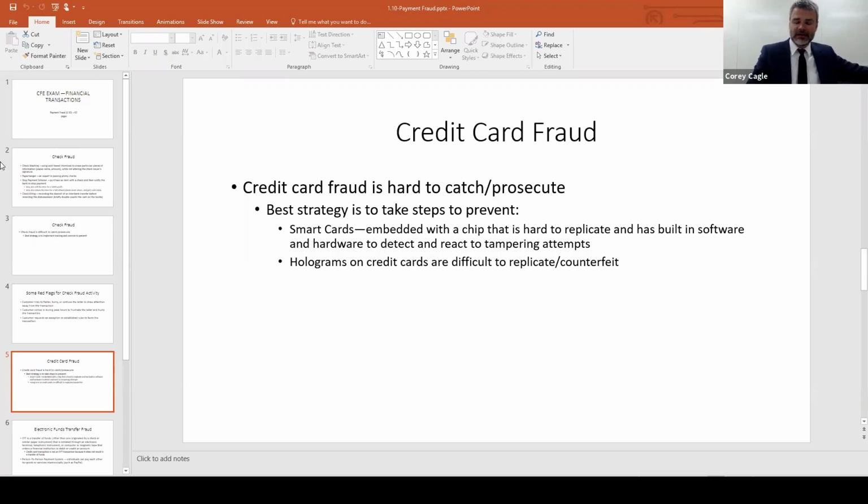So I don't know the ins and outs of that, but all I knew is, okay, these are better for some reason. I never bothered to look into it. So there's some reasons why. And then I'm sure y'all noticed the little holograms that are on your credit card.